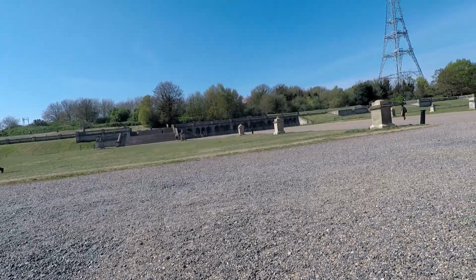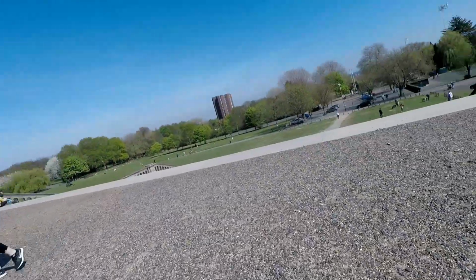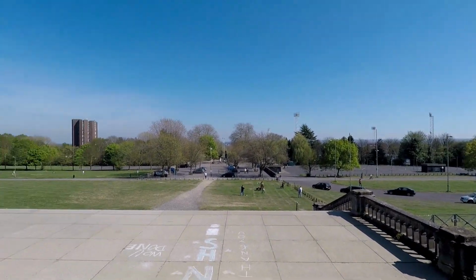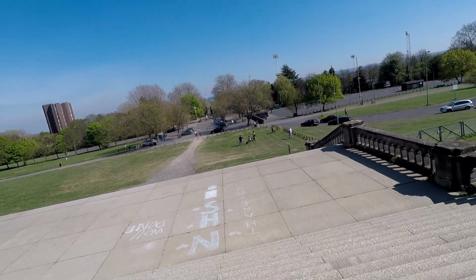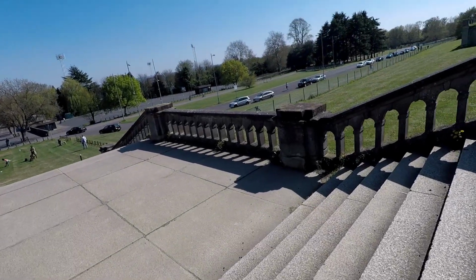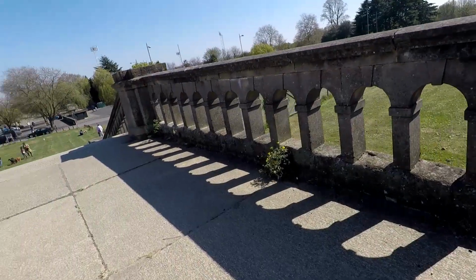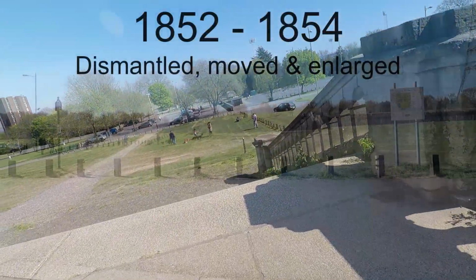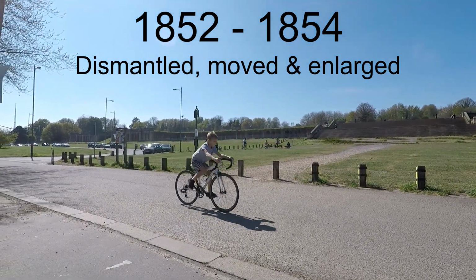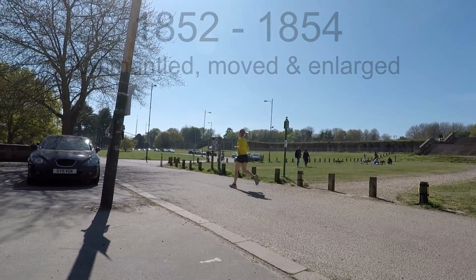The complete structure was two times the size of the London Dome. So massive. The move, apparently, cost the equivalent of £133 million. That was from something like 1952 to 1954 that it was dismantled and moved. That was in 1854.